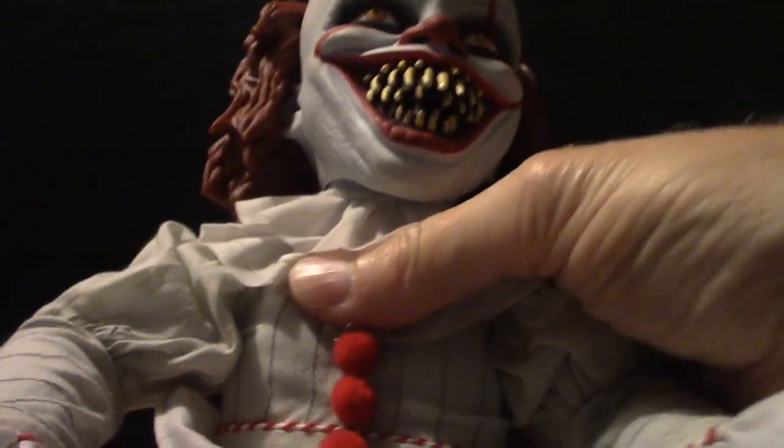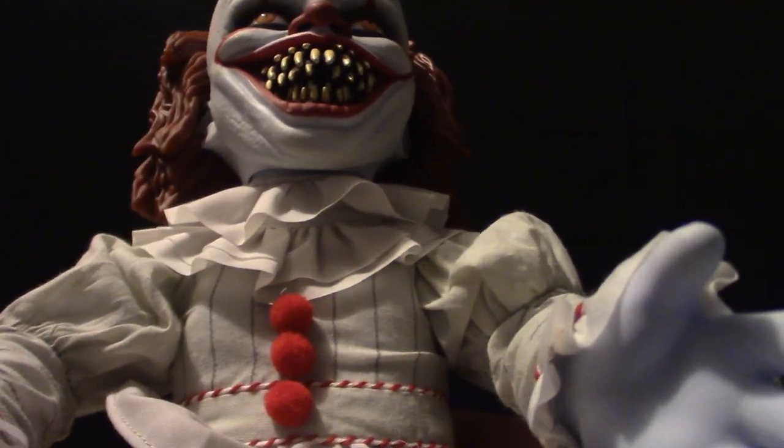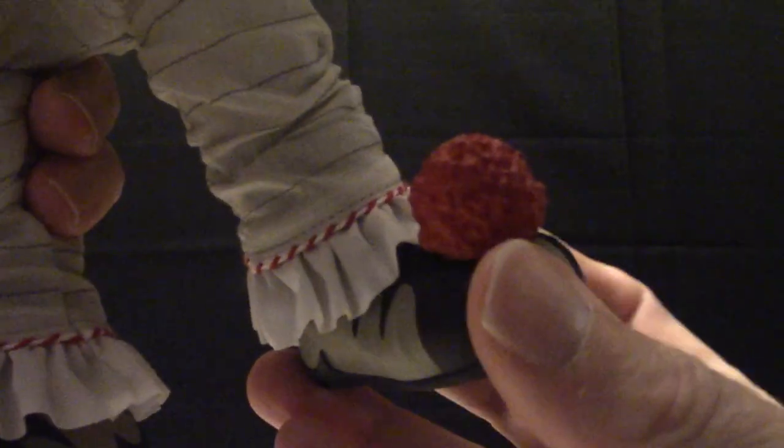Does it twist at the torso? No, the torso is completely full. There's no movement in the torso. The legs move at the hips, like a standard doll. It does not bend at the knees. The feet do swivel. So keep that in mind.